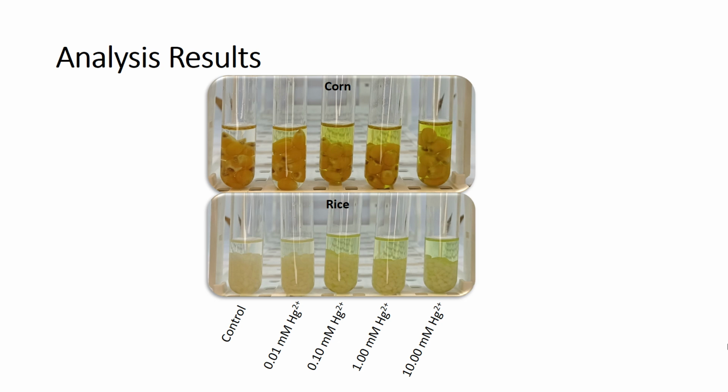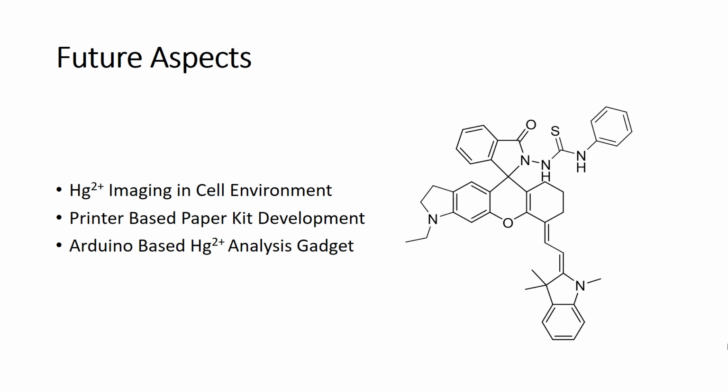In the case of food samples, a semi-quantitative approach was used. Corn and rice were selected for this study. The samples were first immersed in the probe solution to allow the probe to absorb. Then these food samples were added to solutions with known concentrations of mercury, and color changes were observed at varying intensities. This confirmed that the probe can effectively react with mercury within the food matrix.